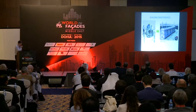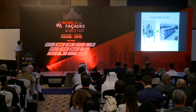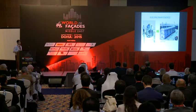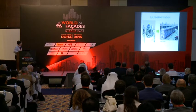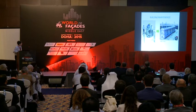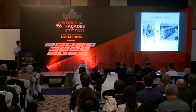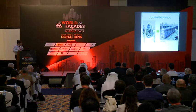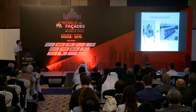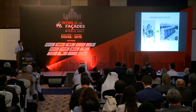This is something else that we've been trying to promote in the Middle East. Pretty much every project I've been involved in has got this type of cradle, the one on the left. And they do have protection rollers, but they're not sufficient really to stop the scratching and damage of facades. So we spend all this money on expensive glass and high performance sustainable designs, and then we buy a very cheap cradle and everything gets scratched.